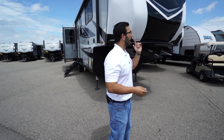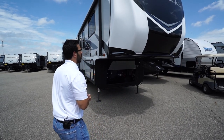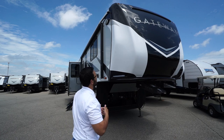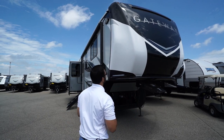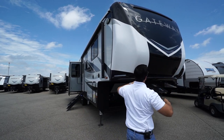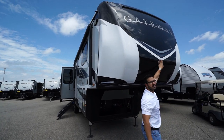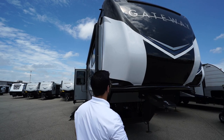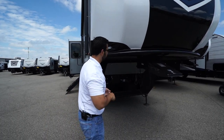Now that we've seen the insides, take a look at some of the outside features on the Gateway 3200 RLS. We'll start off right on the gorgeous front cap. You'll see they did an excellent job with the color scheme this year. The paint is just beautiful colors, very popular colors we're using with today's trucks. You'll see the silver, blue, and black in there. You also notice the LED light strip there going across the top.